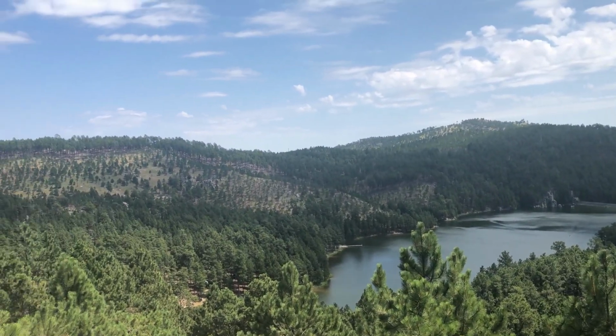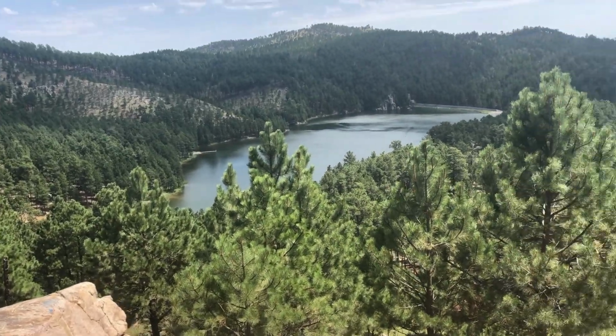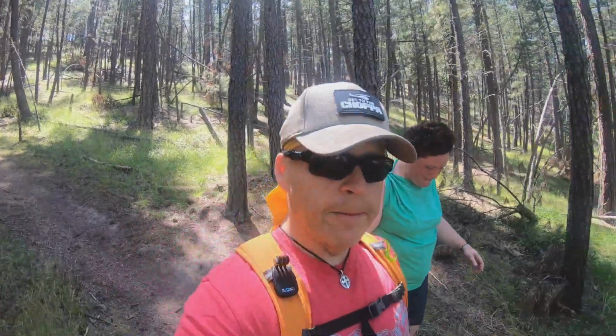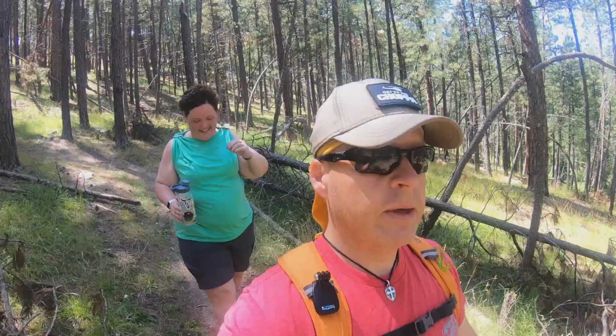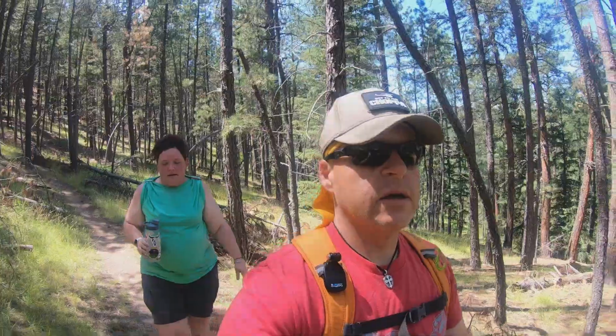We can hear people down there yelling because they're having a lot of fun. So this trail in and of itself is definitely steep, but the most direct route to the overlook is definitely steeper than what we came in on. Not undoable. Probably wouldn't suggest it if it was raining or wet. It'd be pretty slick, but it's certainly a pretty good incline up to the top.